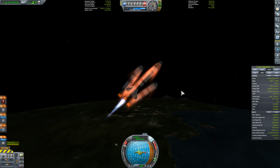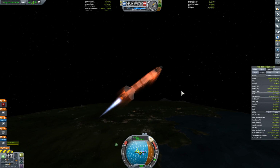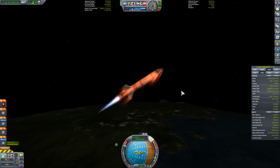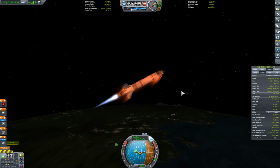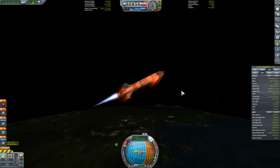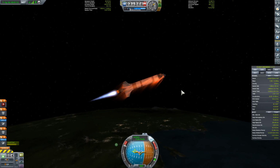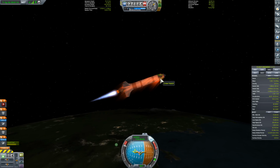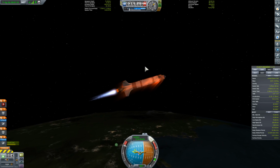Time to separate, and that was a much better separation than we had on our last flight. Me like that. I said I was going to go for 90. I'm just trying to flatten out. Now really this is not the most efficient manner of reaching orbit, kind of going against these aerodynamic forces, but I just have so much delta V that I don't much care.